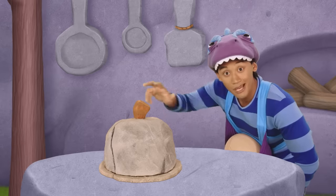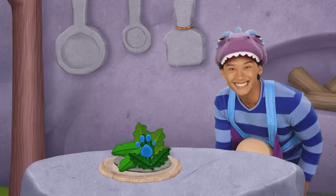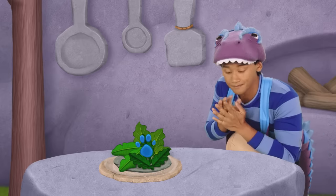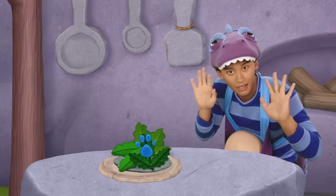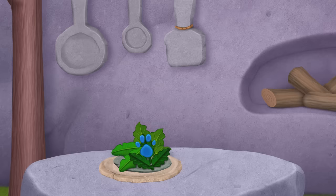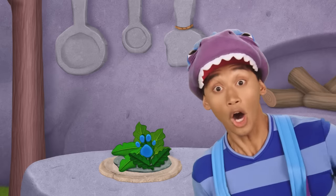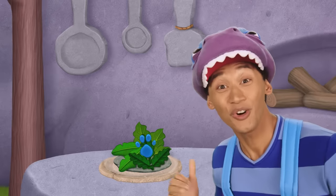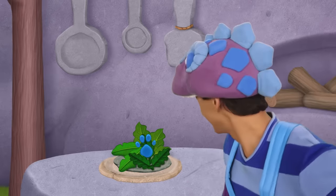Look, a special treat. There's a clue! A clue! Oh, you know what? On second thought, better wash my hands. There's a clue! On the plants! Oh! There's a clue on those plants!